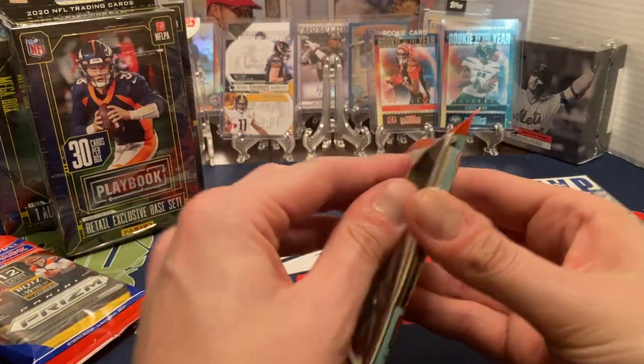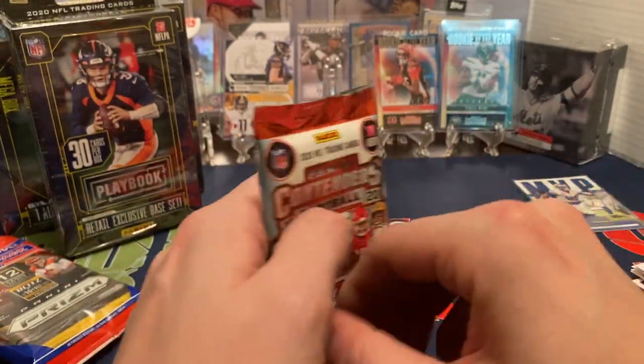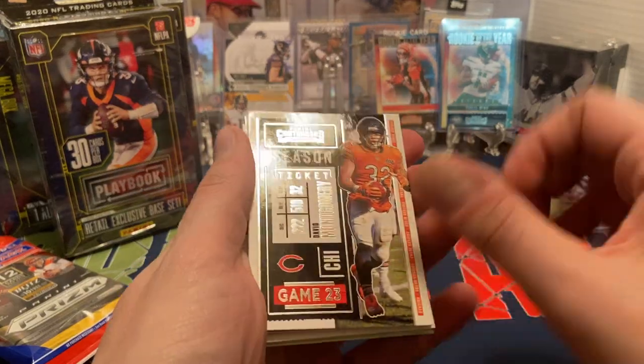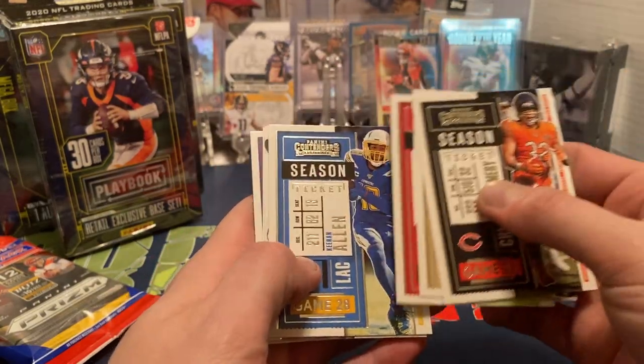So this one should have our hit. It could feel a little thicker. So let's see what we get here. Start off with David Montgomery, Drew Brees, Julio Jones, Keenan Allen.